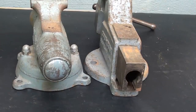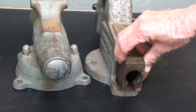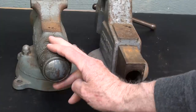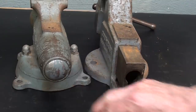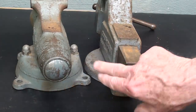Most vise manufacturers, including Columbian, used a ram that was either square or rectangular, whereas Wilton was a leader, or probably the originator, or maybe the only manufacturer of vises with a round ram, which was no doubt much cheaper and easier to manufacture because it could all be done on lathes or milling machines, and it's easy to make round holes, and a round ram is difficult to do this.